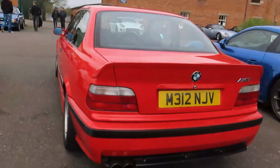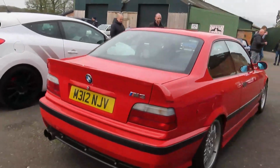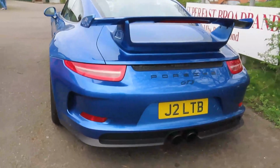This is a proper M3 as well. That's probably quite a bit of fun on a track, isn't it? Same can be said for this Porsche GT3 here.